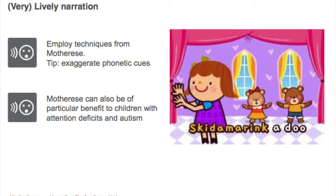And another really good plus point about using motherese is it's also very beneficial to kids who are on the autistic spectrum. So it's a win-win. We highly recommend using that for apps aimed at younger children.